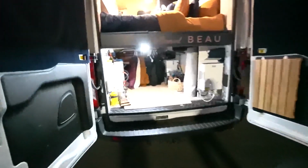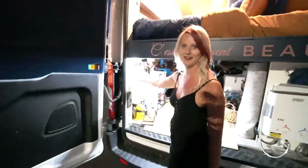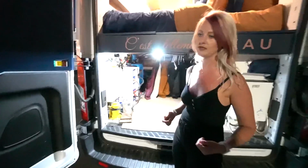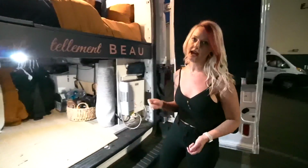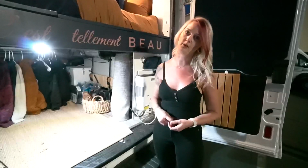You have a tank back here if you wanted to talk about that. What's going on there? So this is not a water tank. This is not how I power my water in my van. This is a diesel tank meant for my diesel heater up front so it keeps the van nice and warm. My water tank is actually tucked right behind here, 33 gallons of fresh water. I have a 5-gallon gray water tank for the sink, and then I also have a 5-gallon drinking water tank.